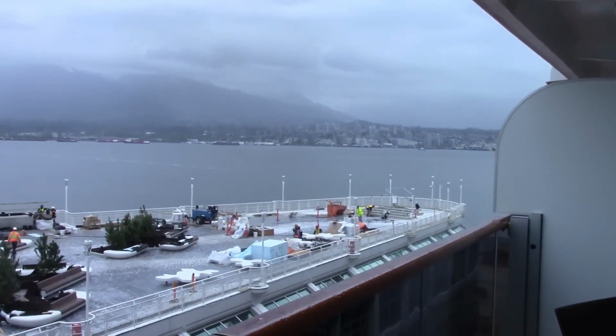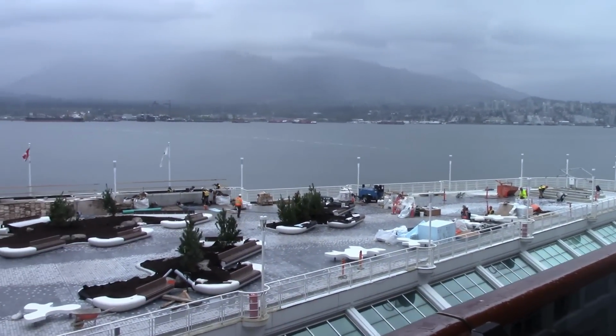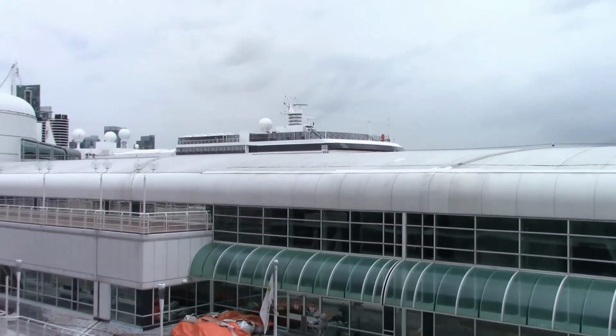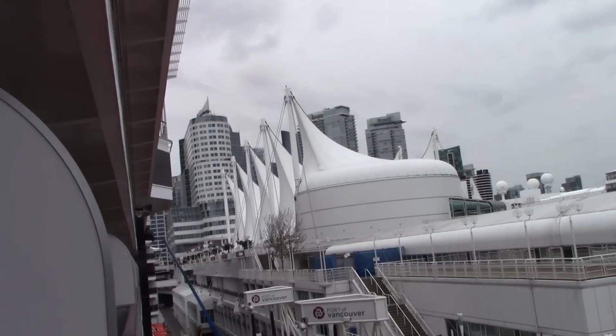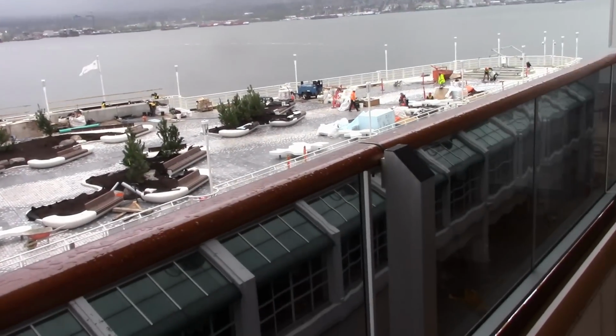And right now this is Port of Vancouver. It's actually started drizzling a little bit, kind of a cool rainy day here. Not too cool, but this other ship over there is the Amsterdam, and then you can see downtown Vancouver there. So that's our cabin. We're going to go have lunch. Right now it's about 12 noon.